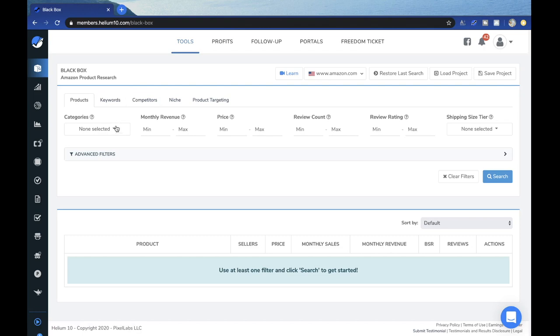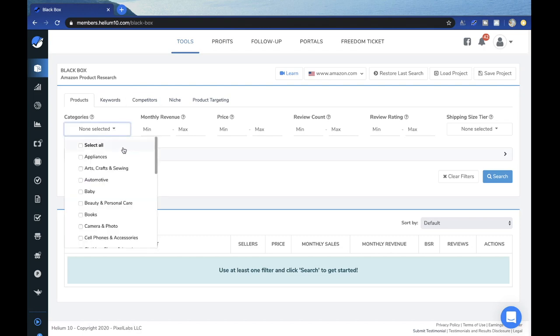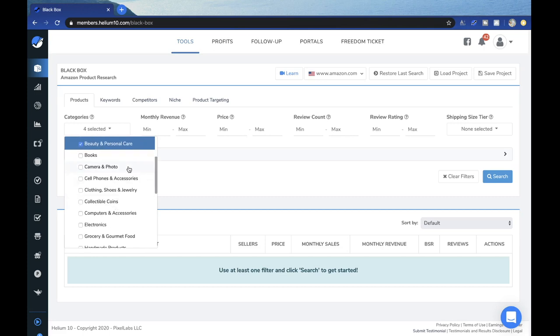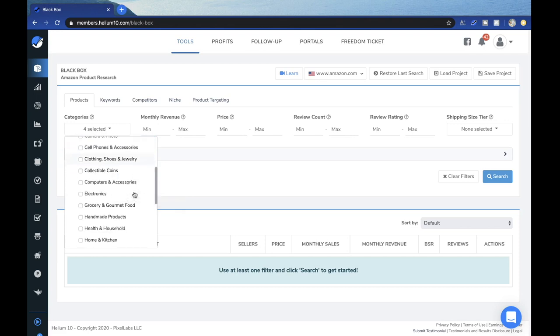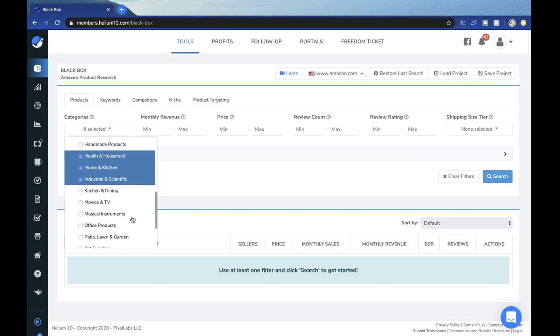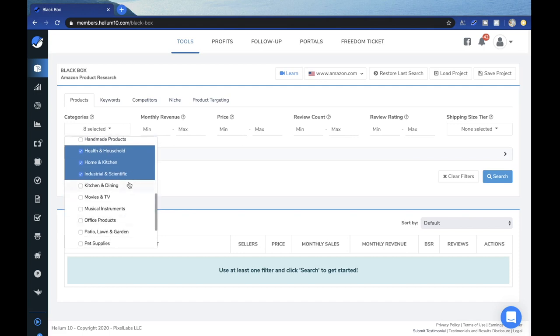What I would recommend is coming here to categories, selecting the best category. So let me tell you again and show you in depth exactly which ones are good. I would select arts, crafts, and sewing, potentially automotive, baby products, beauty and personal care, not books, not camera and photo, not cell phone and accessories. That's very competitive. Clothing, shoes, and jewelry, I would not recommend that. Collectible coins, probably not. Computers and accessories, potentially, but I would rather go with electronics, okay? Not grocery and gourmet food. I would go with health and household, home and kitchen. Industrial and scientific can be very good. Sometimes there's some strange products in there.